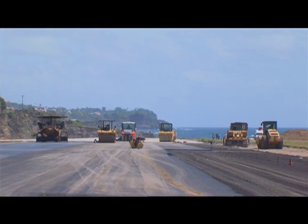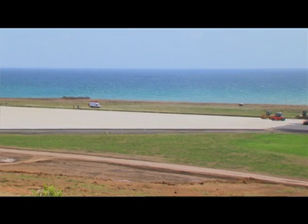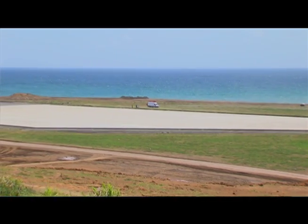Meanwhile, work continues on the land reclamation at the northeastern end of the project where the Atlantic meets the shoreline. And work on the pavement of the northern turning head is also nearing completion.